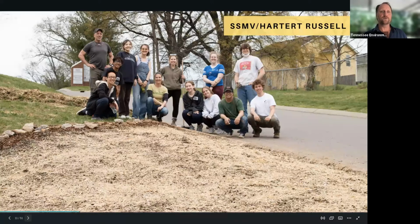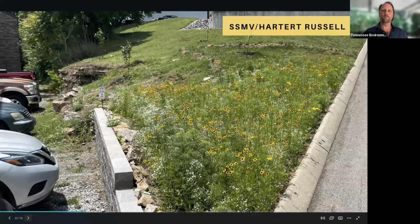This is a 200 square foot garden built by SSMV. They found the location, they got permission from the landowner to carve this garden. And that's what it looked like when it was planted in April. And some of the students there are with the School for Science and Math at Vanderbilt, SSMV. But this is what it looks like this spring, from planting it to growing. And this is the vision right here. I want to show you some before and after photos, because this is the transformation from lawn to habitat that we are encouraging you to do.